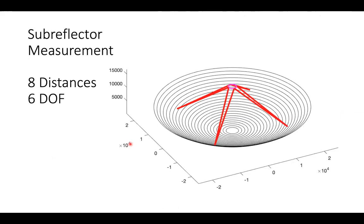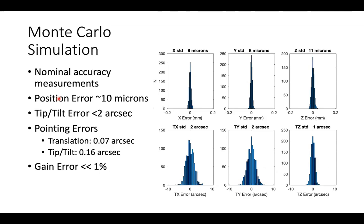Subreflector measurement is similarly straightforward, and basically I followed what they do on the big optical telescopes, except I use more measurements. So here's 8 measurements. We've got good points to anchor these guys down at the base of the tetrapod legs. So with the 8 measurements and 6 degrees of freedom, I can again see what kind of accuracy I could get with the nominal measurement accuracy.